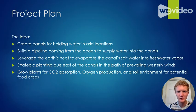Canals for holding water will be built in arid locations. There will be a pipeline coming from the ocean to supply water into the canals. The design will leverage the Earth's heat to evaporate canal salt water into freshwater vapor. Crops will be planted based on wind direction in the area.